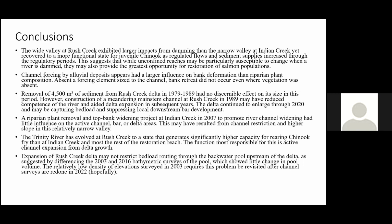So the Trinity River has evolved at Rush to a state that generates significantly higher capacity for Chinook fry than Indian Creek and most of the rest of Restoration Reach. The function that's most responsible for this is active channel expansion from delta growth. And delta growth in turn seems to have been promoted by reduced flow competence, by the decreased floods, and the increase in sediment supply from augmentations in just main stem sediment transport.